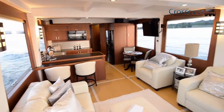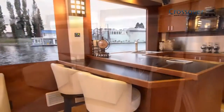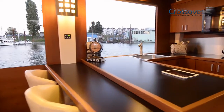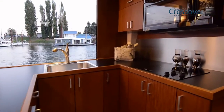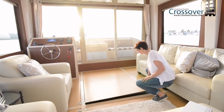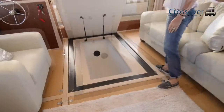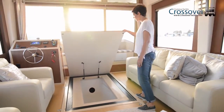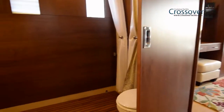Walking into the salon, you'll immediately notice the big windows and high ceiling. The big U-shaped galley is open to the salon. In addition to the great view, the galley also has a breakfast bar, full-size fridge, and a dishwasher. And under the floor throughout the boat, there are huge structural storage boxes bonded into the trimaran hull. These boxes are about 25 cubic feet each and are accessible by lifting the gas shock-assisted floor panel.